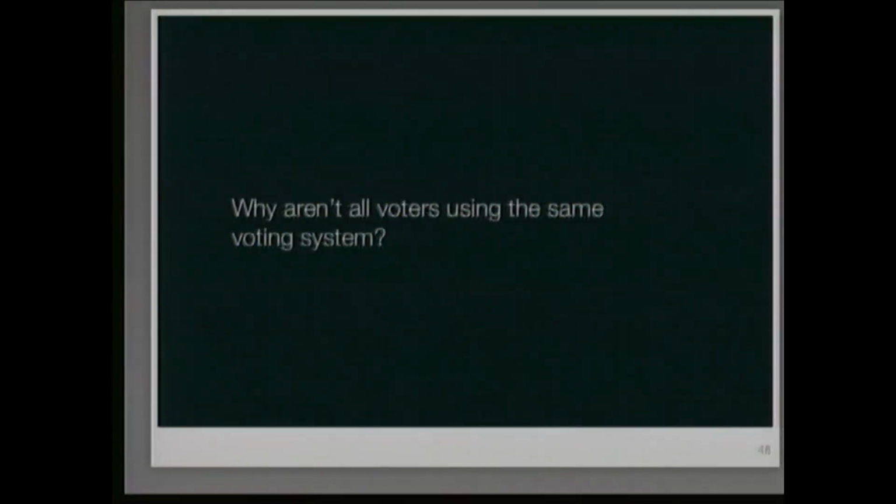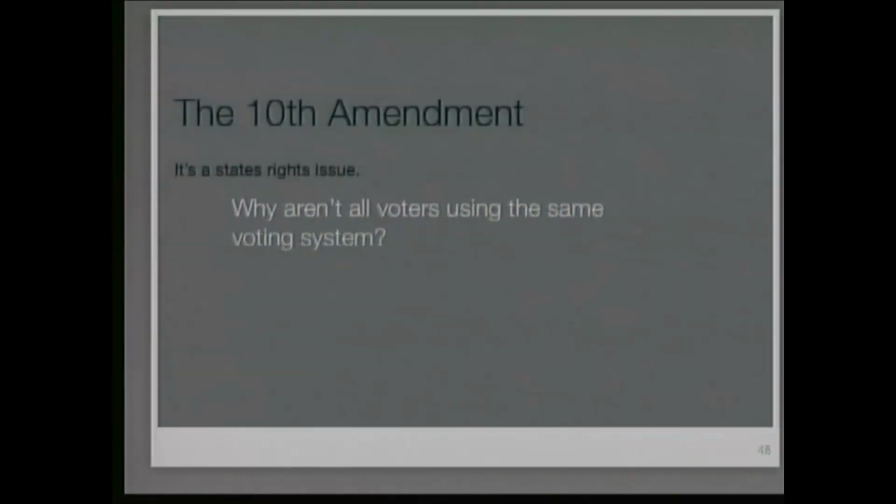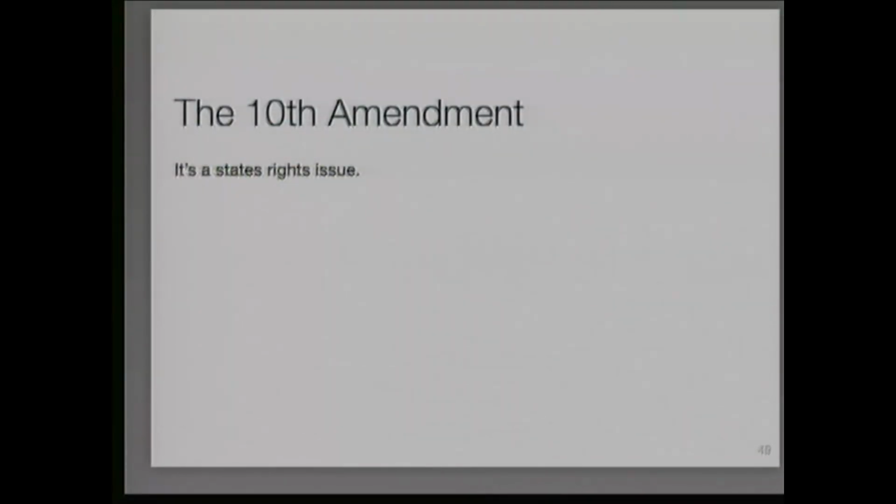The other question I always get is, why aren't we just all using the same system, the same ballot, because that would make everything a lot easier? And that comes down to the 10th Amendment, basically. The 10th Amendment is the states' rights clause, and that says we are going to have elections. There will be elections at the federal level, but what happens after that? That's up to you guys.